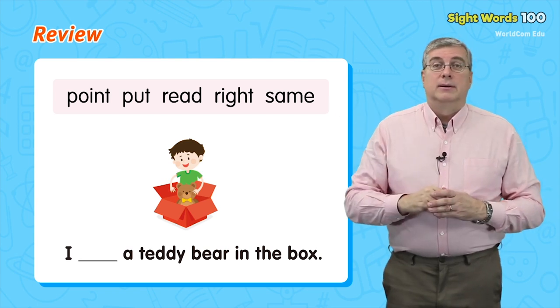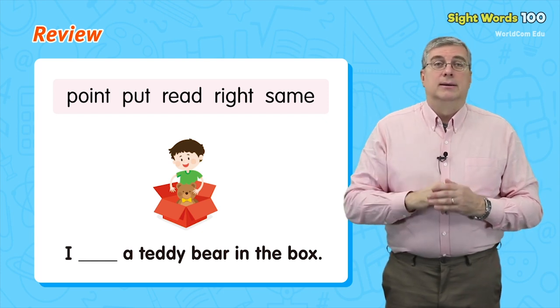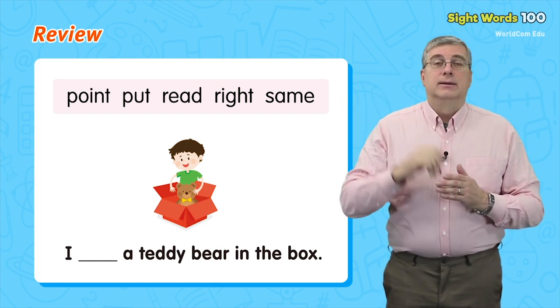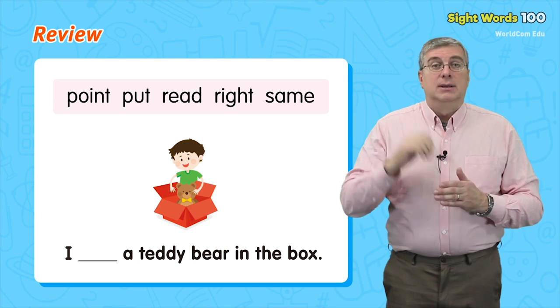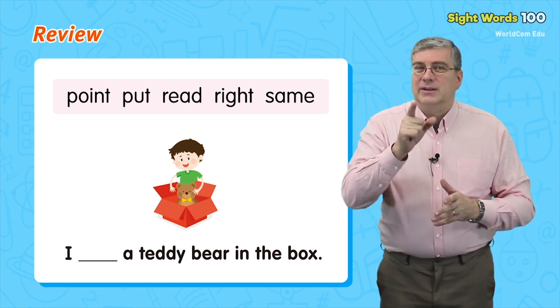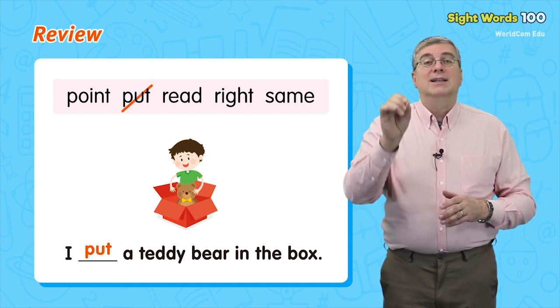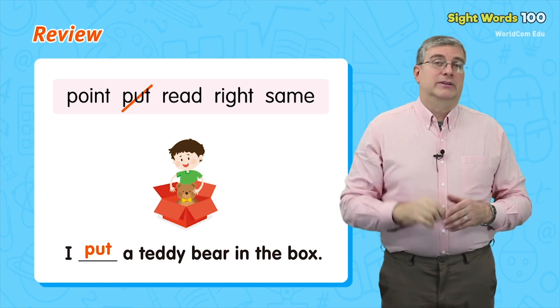Point, put, read, write, same. So, which one can we use? Yes, we can use put. I put a teddy bear in the box.